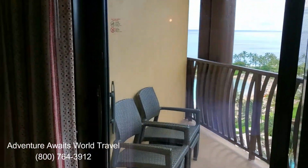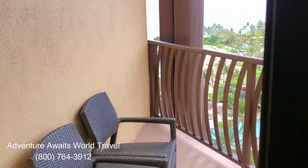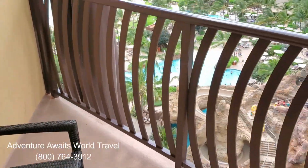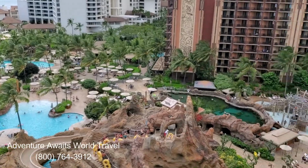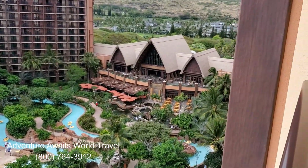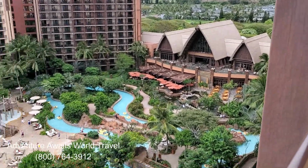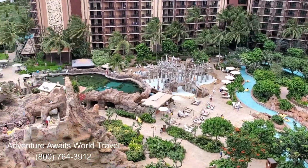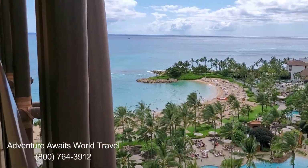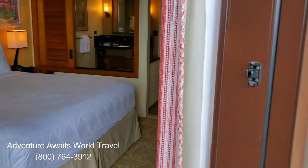And then here's the other deck off of the master bedroom. They have two chairs on the deck. And again, just a gorgeous view of the resort. There's the lodge where you check in over there, and the Makahiki restaurant. And just an amazing view of a beautiful resort. And come back inside.